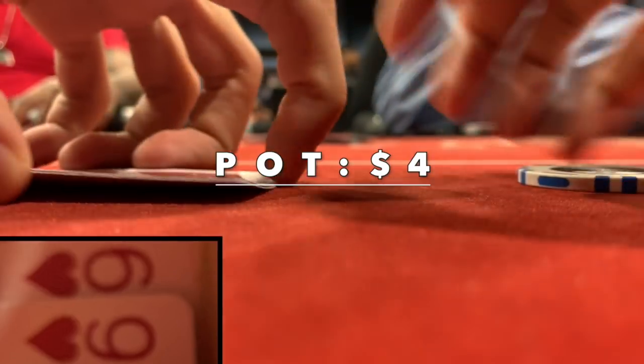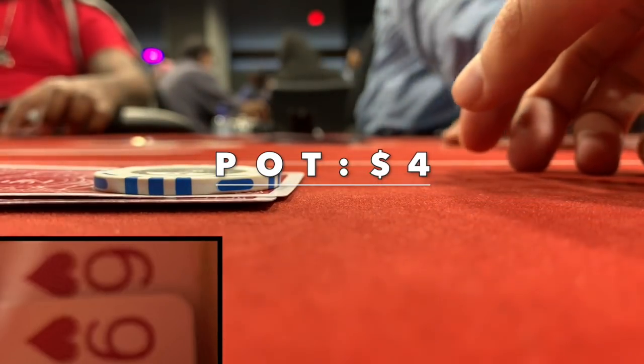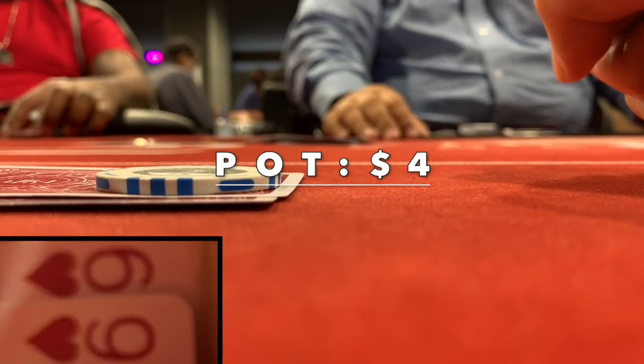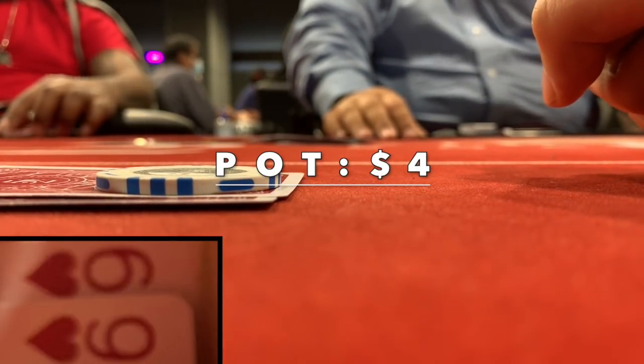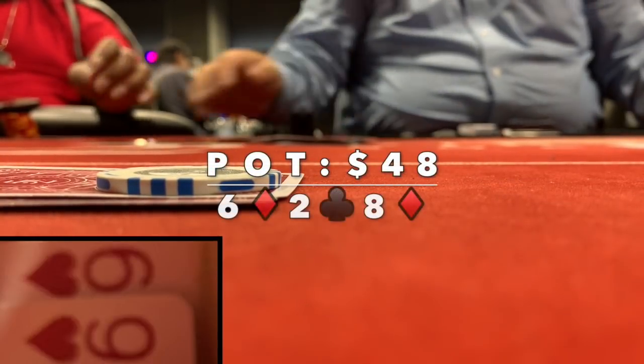In this hand, we're in the hijack with big lick suited. I included this one for the vlog, of course. Entertainment purposes only. Do not play this hand. +1 limps, I limp, button makes it $15, small blind calls, big blind folds, and the under-the-gun +1 and myself call. Flop comes 6, deuce, 8, 2 diamonds and a club.